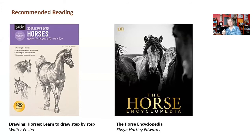Now, Walter Foster was an artist and marketing guy, graphic designer, who had a lot of illustrator friends and painter friends, and he started putting out these books where different artists contributed on different subject matter. If you're my age, you might remember seeing these growing up, particularly in craft stores. Some of them are better than others, but the one on drawing horses is really excellent. And it's relatively inexpensive. I've seen it for $10 to $15. This is the new version, the one with the purple on it, that I think was published a few years ago. But it's the same information.